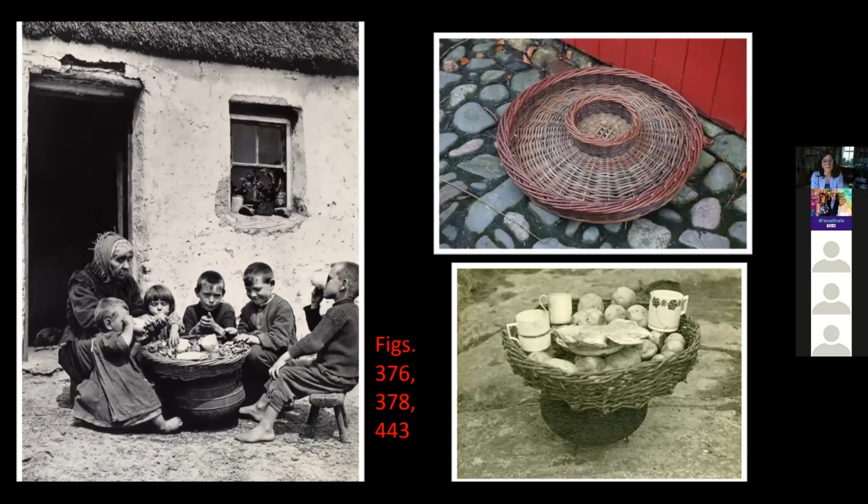And it's actually also published by the National Geographic, and it's from a photographer called Cutler. And it shows people sitting around to eat their potatoes from a basket, using their fingers, and the basket is balanced on the pot that the potatoes have been boiled in. And they've got sometimes a plate or some cups in the middle. Usually they're using buttermilk or salt to eat from. And this is Special Collections Hardiman Library photograph showing this.